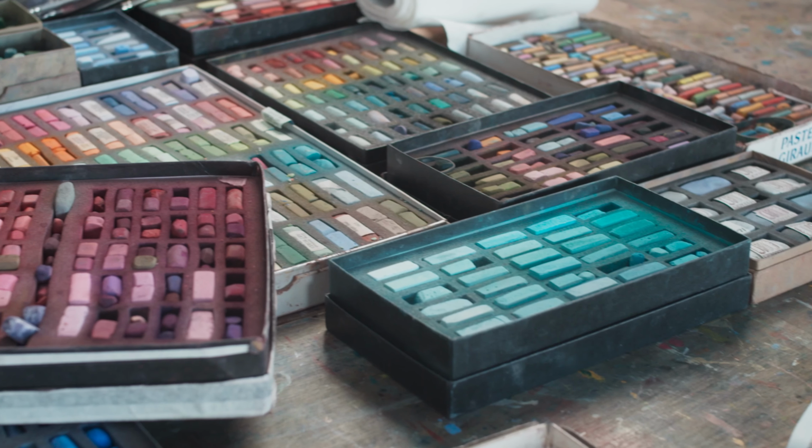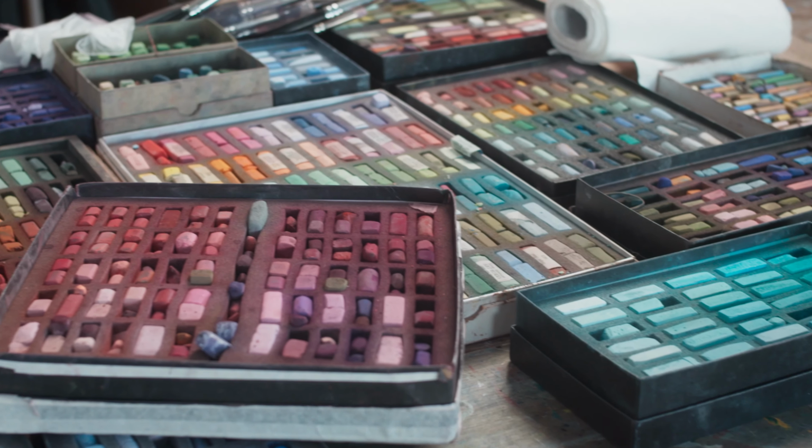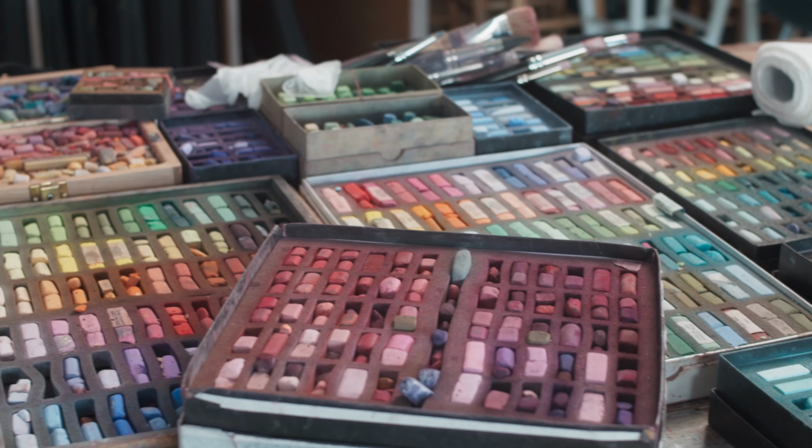And as you can see, I have quite a few. This is the tip of the iceberg. They all have different strengths and uses. I don't use them all the time. I do have favorites, but as you can see there, it's like going to a candy store when you're looking for pastels and you see all these beautiful colors.